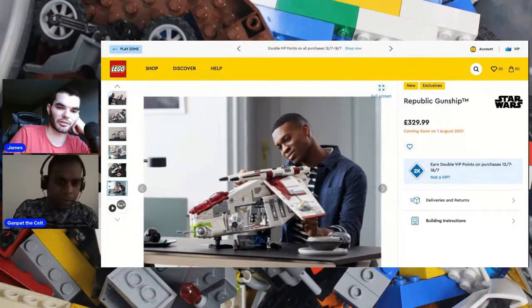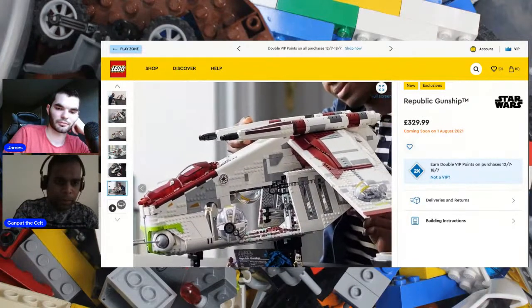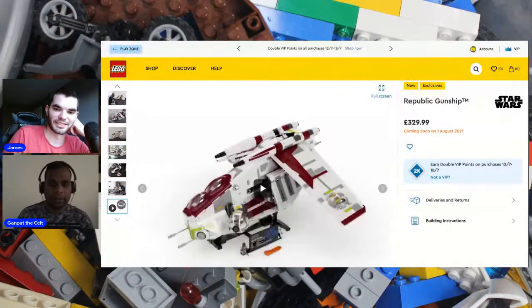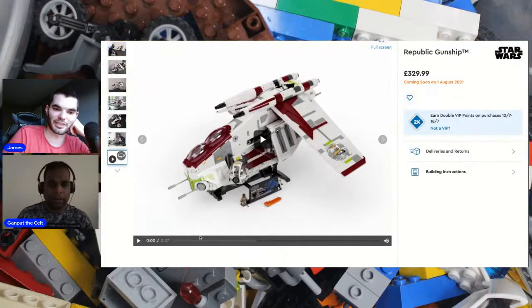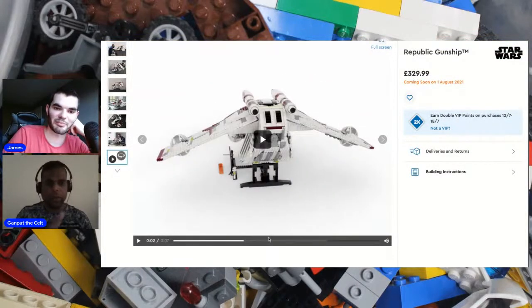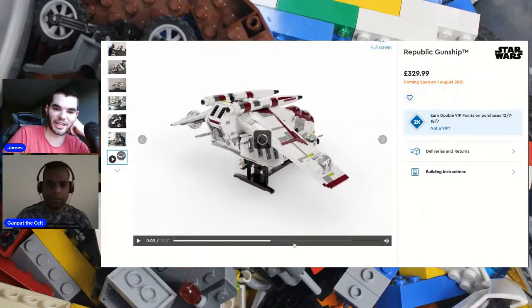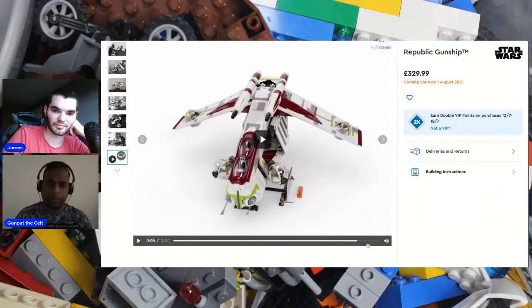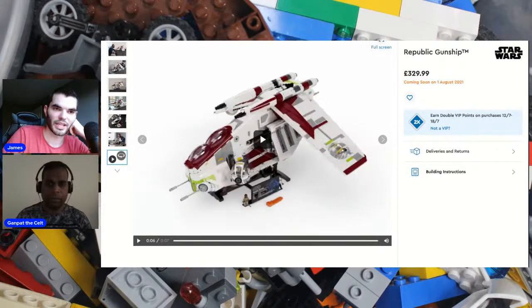Can you show the video in which it turns around? No, I don't want to risk it. Lego are really stingy about this sort of stuff. It's just a paused image, so they can't do you for that. That's true. But that looks good. There you go.